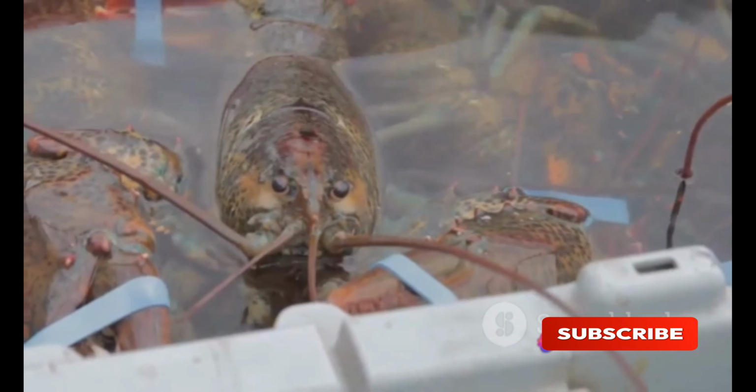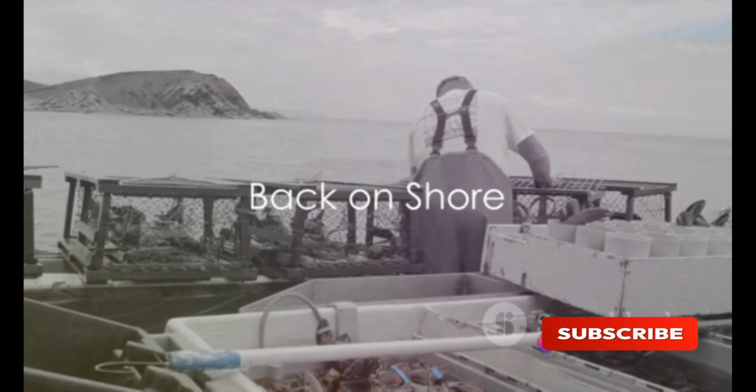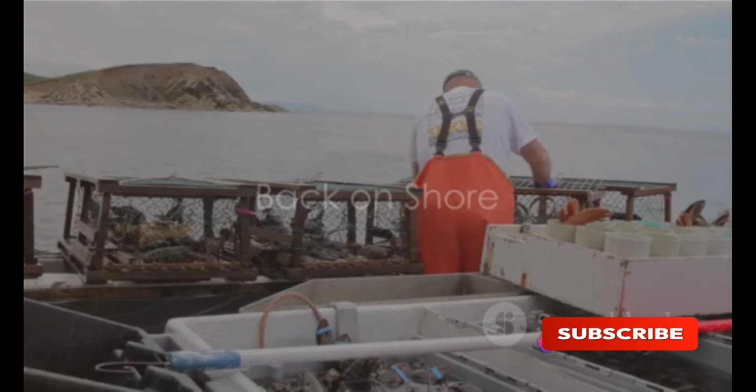Once sorted and chilled, the shrimp are ready to be transported back to shore. And that, my friends, is where the next part of our journey begins. From sea to shore, from boat to plate, the life of a shrimp is indeed a fascinating one. Back on shore, the harvested shrimp are ready for the next phase.